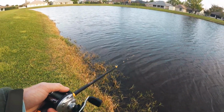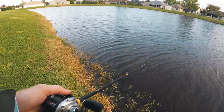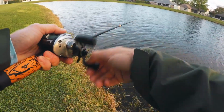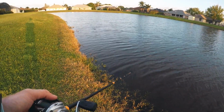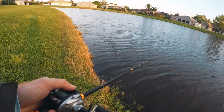Alright, ladies and gentlemen. We're messing up here big time. That's like three bass that I lost on topwater. And they're not coming back again. Once they eat it once, they're like, no siree. That one felt pretty good, too. That's the best thing about losing a fish, is that they can be as big as you want. And that was a 10-pounder. I know it was. It was a 10.